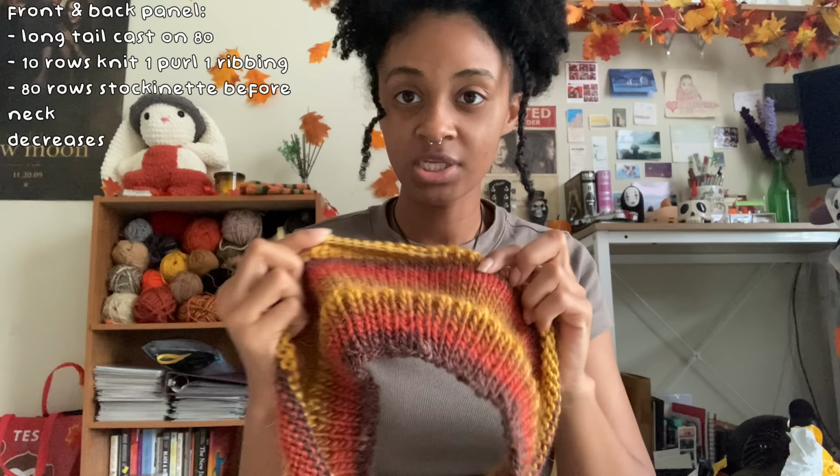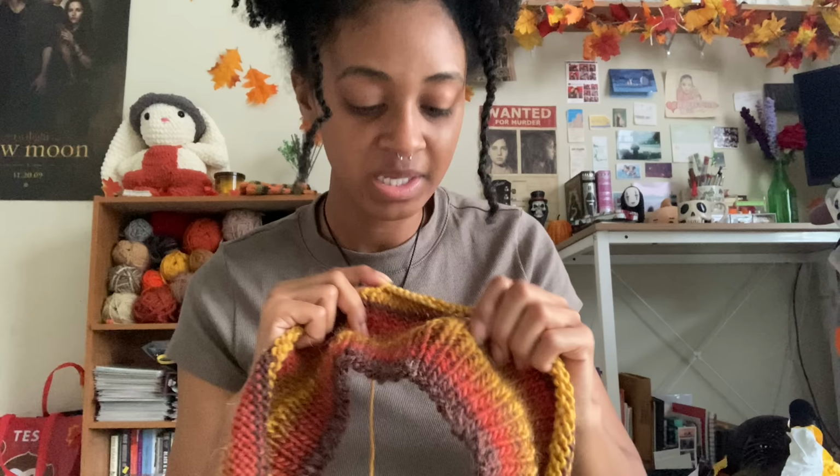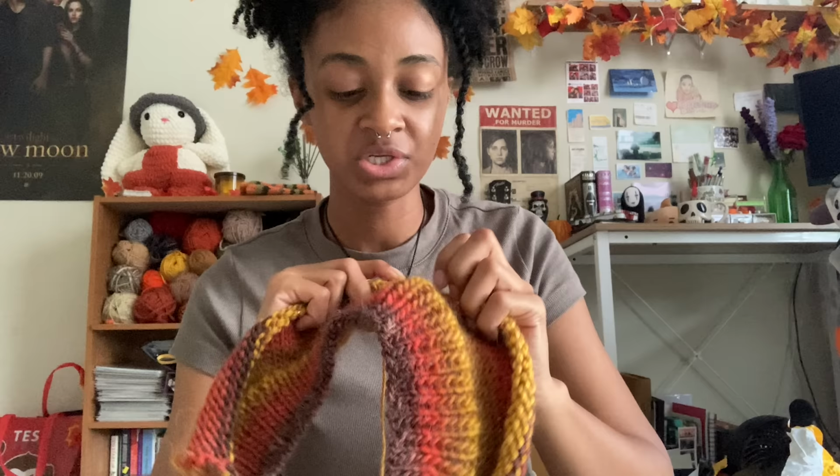Hey! I did 10 rows for the ribbing, and then I started the stockinette section, and I feel like I should have changed my needles after doing the ribbing because the difference between the ribbing and the stockinette is pretty obvious, and hopefully it'll fix a bit when I block it, but I'm not gonna go back because I already finished over 13 rows of the stockinette stitch and I don't feel like going back, so I'm just gonna deal with it. I really like how the colors are coming out so far.